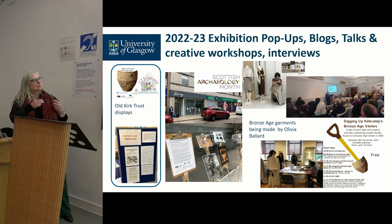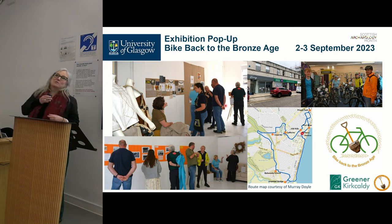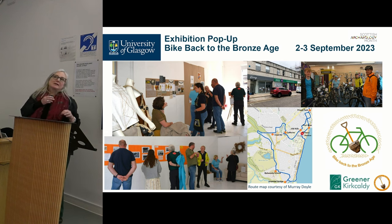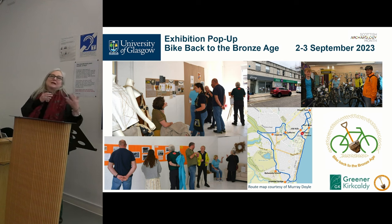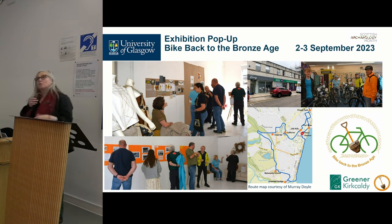And we also did a series of talks and also met and discussed what we were looking for and interested in hearing from local people about the site. And the most recent one was the launch of Bike Back to the Bronze Age, a trial run of a new cycle route and walking route for Kirkcaldy that takes you around various Bronze Age, mostly kist burial sites in the town, and other archaeology, stopping off at Kirkcaldy Galleries to see some of the artifacts, and also sharing some of the results of the community work that we've done on Kirkcaldy High Street.